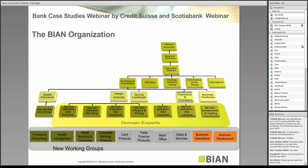So this gives you a slight overview of all the working groups that are active. This is my role as the executive director, and underneath, Janet called them volunteers, and that's the way I would call them, are around 120 active people in all the different work groups and domain experts. As already explained by Klaus and Jeanette, the networking opportunity and the direct access to the experts give you a head start in developing your landscape.